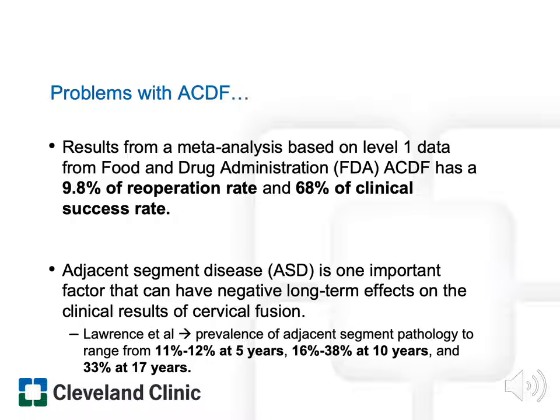As we have seen with ACDFs, over many, many years to decades after a person undergoes an ACDF, the success rates tend to decrease and the reoperation rates tend to increase. One of the main reasons we believe is that with the fusion of a normally mobile segment in the cervical spine, especially in young patients, the lifetime risk of adjacent segment disease is significantly higher in this population, and it may have negative long-term effects on the clinical results of cervical fusion.